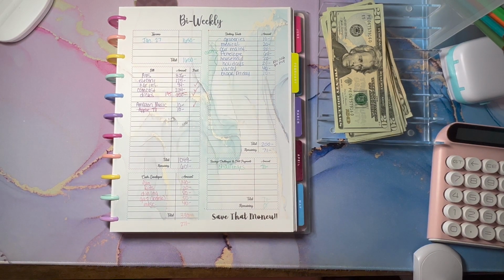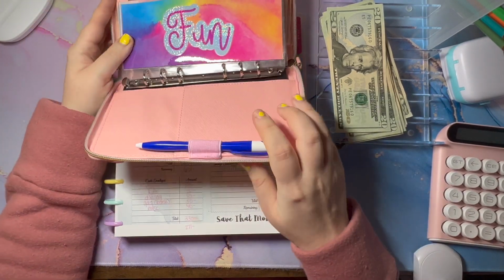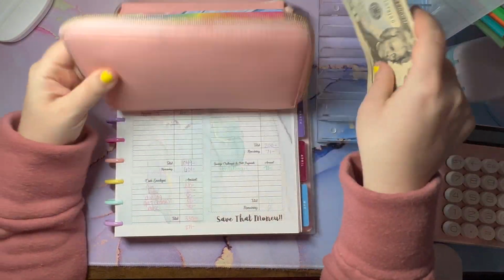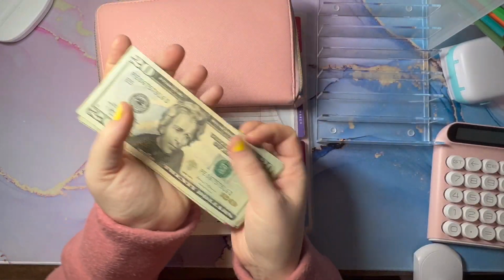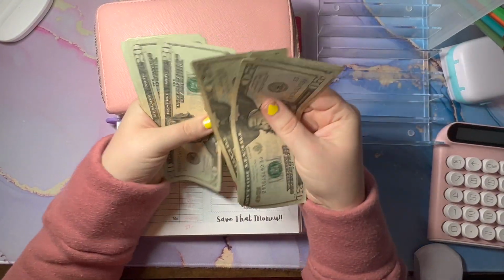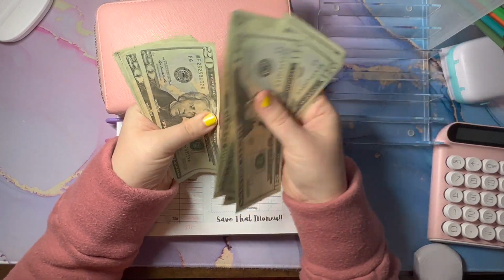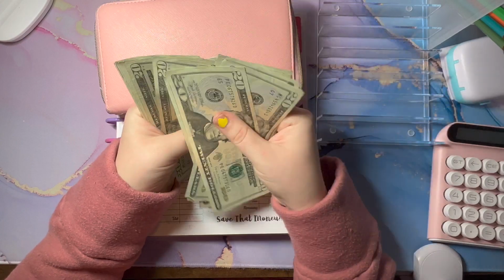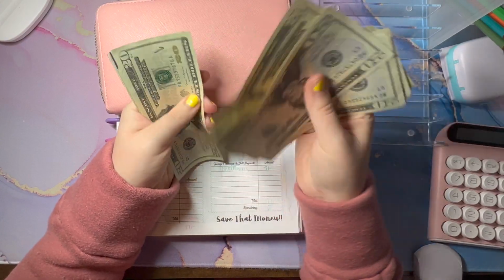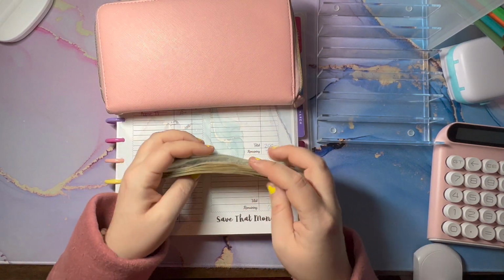And let's go ahead and stuff my cash envelopes. All right, so fun is going to get $140. Oh, you know what? Let me count the money first. I took $420 out. 20, 40, 60, 80, 100, 120, 140, 160, 180, 200, 220, 240, 260, 280, 300, 320, 340, 360, 380, 400, and 20. 420.